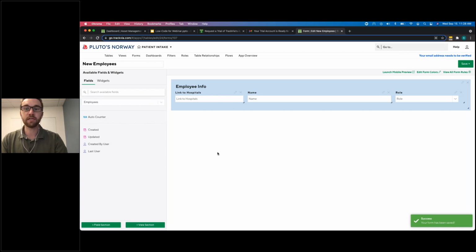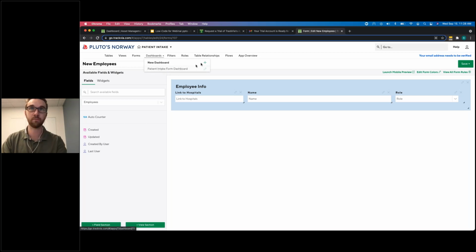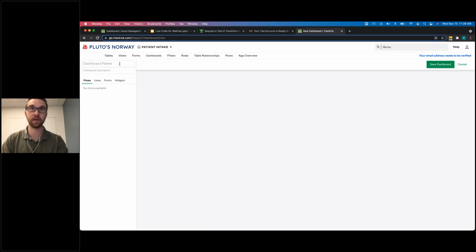Now, as we start to build out our forms, our views, and our application, we'll want to start adding these elements onto a dashboard so that different people can add to the system. For example, I may want to add a new dashboard. I've got my patient intake form dashboard, but I might want to build out a new dashboard that's just hospital information.